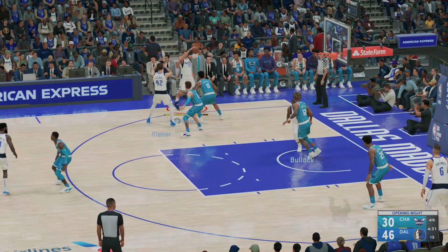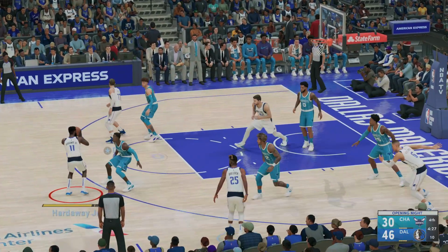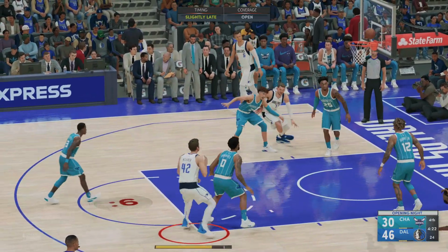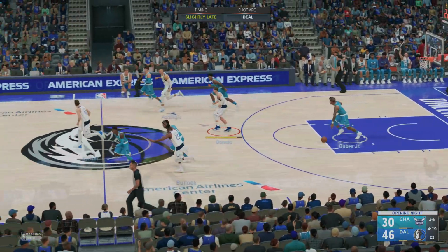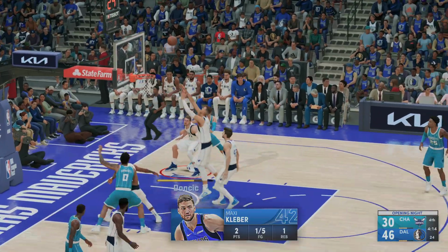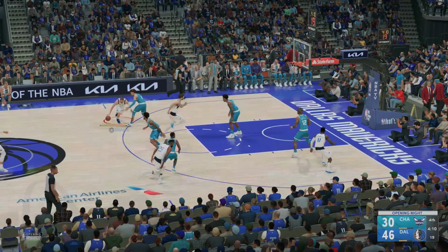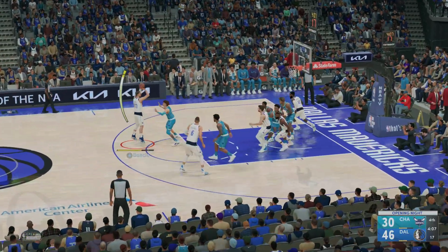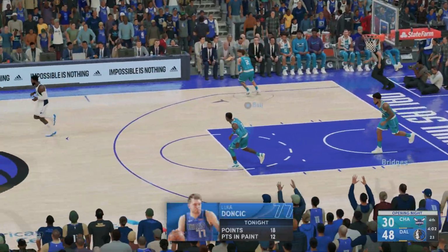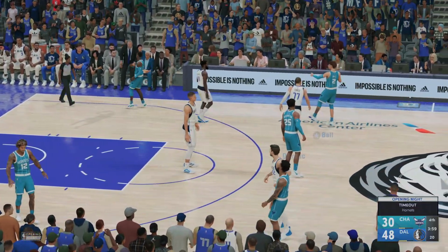Doncic passes to Kleba. Kleba with a screen on Bridges. Doncic kicks to Hardaway. Here's Kleba. The Hornets pull it in. Oubre's got his 4th rebound with that last one here tonight. You know what? They're winning, though, despite the fact that he has just been really off. Pulls from the top of the key, and that one's good. Doncic. And the Mavericks lead by 18. What a gifted natural scorer is Luka Doncic. Nice looking shot.